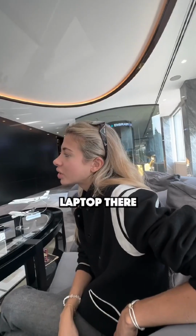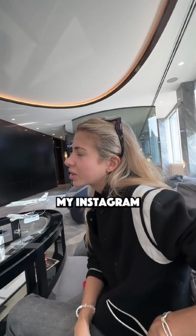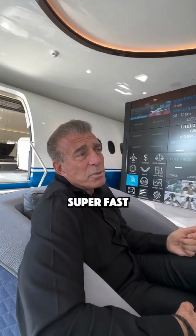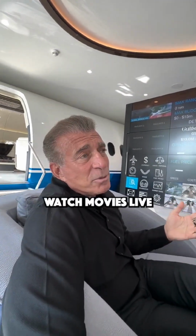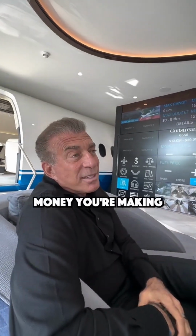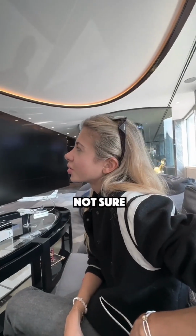Oh, I see a laptop there. So does it mean that I can use my Instagram on the plane? Sure. They've got high-speed Wi-Fi on these airplanes. They're super fast. You can download movies, watch movies live. You can watch live TV. You can even check the stock market, see how much money you're making. I'm still not sure. Which one's bigger?